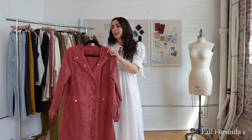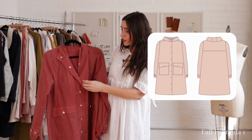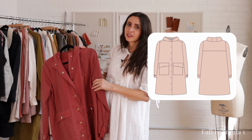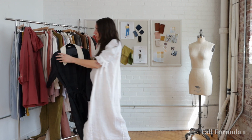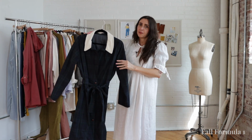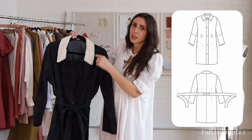So let's take a look at some Seamwork patterns that'll work for that. First of all, stay tuned next month to meet the Indigo car coat because I think it's perfect for this look. This is the Lou rain jacket, and I love this because it has a hood. We made this one in wax canvas, which I think is a great choice for any of these patterns. Next, we have the Francis coat, and the Francis coat has a really sleek, timeless cut. This one really demonstrates that kind of field jacket inspired look with the contrasting collar.